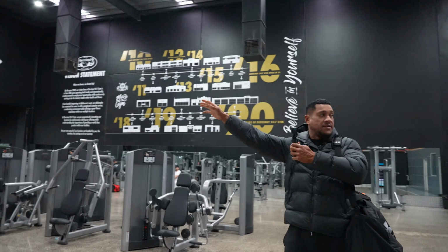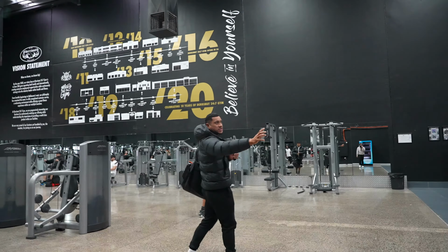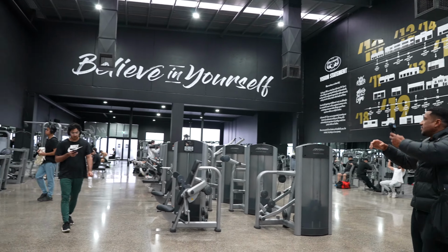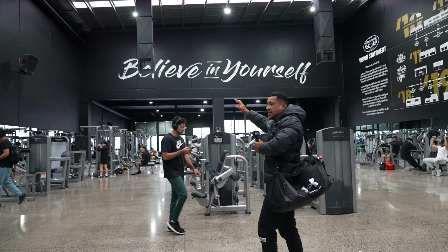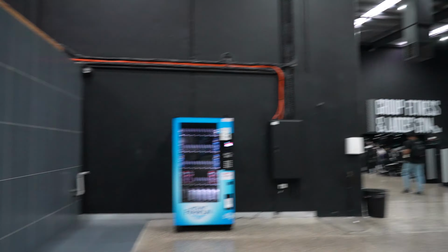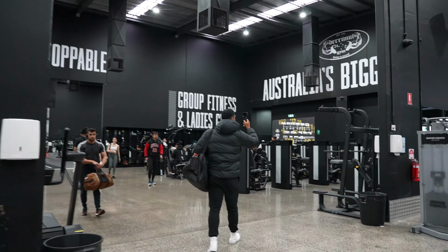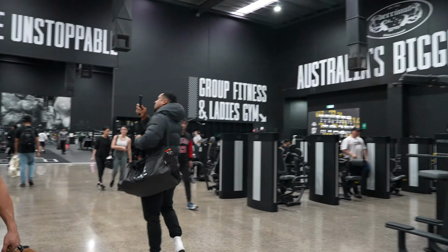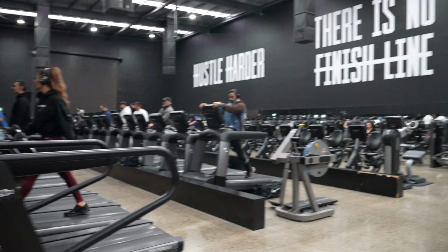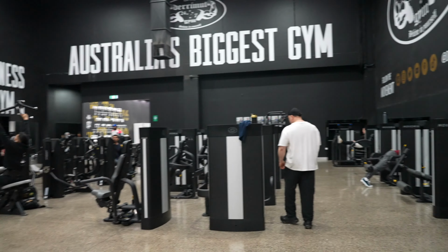On the left side here, I'm not too sure what this is. They're probably starting something here. It looks like they're renovating on this side. But this is the first room here. They've got machines and stuff down here, again Hammer Strength. We'll walk over to the room that we just walked into. They've got all their cardio stuff here on your left, and then more machines on your right. So this is the second room, the main room where you first walk in through the entry.